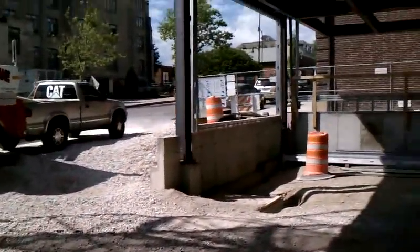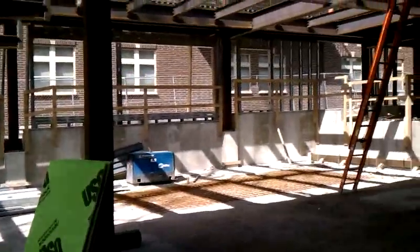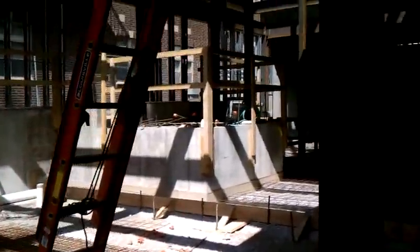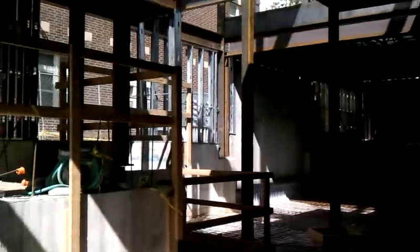The grade on the exterior comes and wraps around, so we've got a pretty large retaining wall out of concrete that comes along and steps up along with the grade. To access the pool that's above, we're going to put in stairs here and an elevator. You can see the pit for the elevator there, which is going to go up to the pool deck. Now I'm going to walk around the back side.